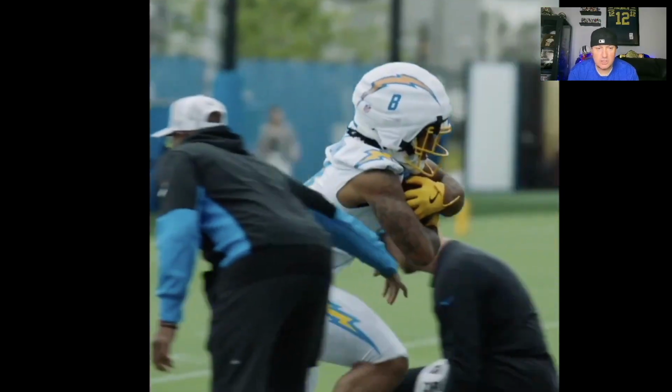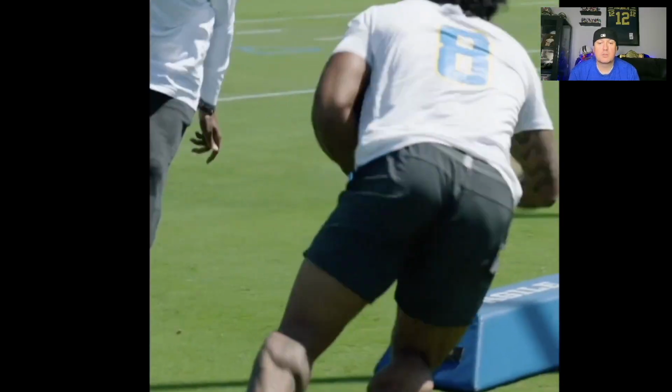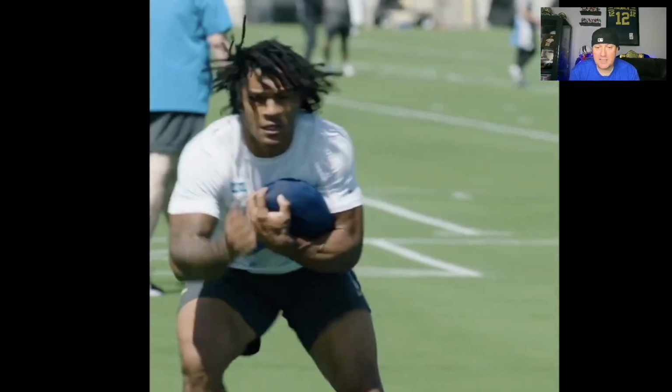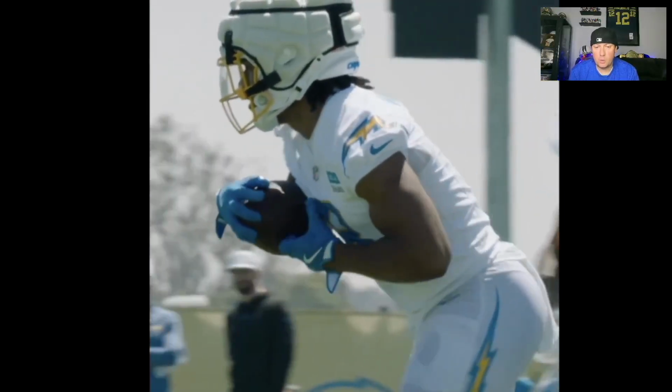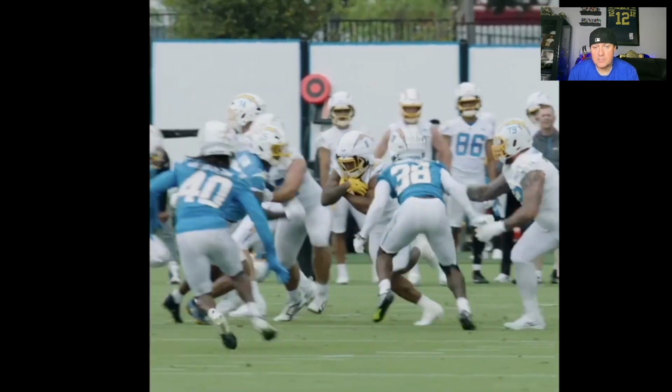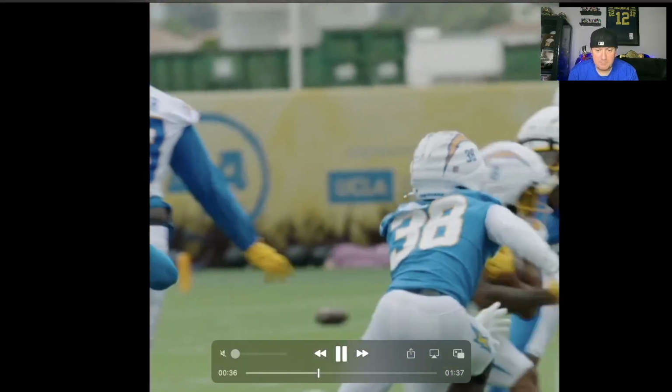So what should we expect during training camp? That's coming up here about a month. So what should we expect? Pads are going to be on. We're going to see joint practices. We should see him look very fluid behind that offensive line. We should see him get some work in preseason. Not a lot. They should be looking forward to using him in season a fair bit.